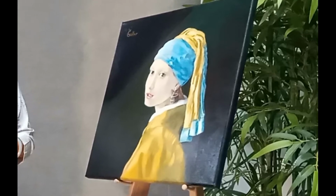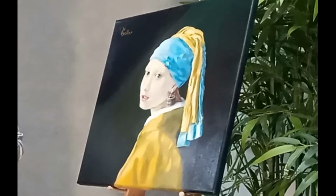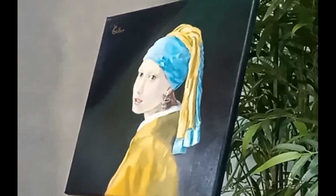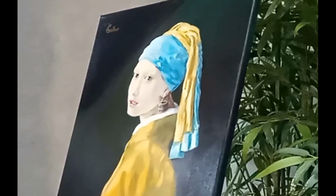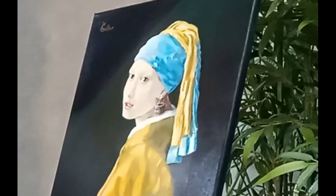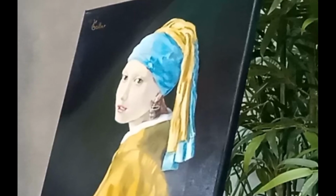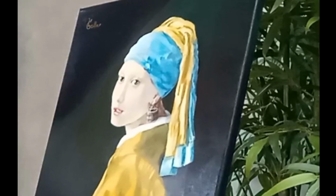And her precious dress, probably of some fine fabric. The young woman was said to be maybe a maid, even a kitchen maid. So this was her, also her beautiful light skin. She has a classical beauty. This was her way to shine and become famous. Just an excellent rendition of the original. Well done.